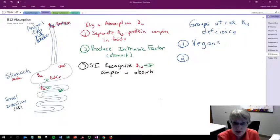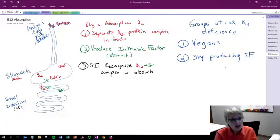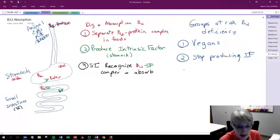Another group of individuals at risk are individuals who stop producing the intrinsic factor. And that is a genetic disorder and something that would be a medical condition. So they're going to be at risk because they cannot form that B12 intrinsic factor combination.